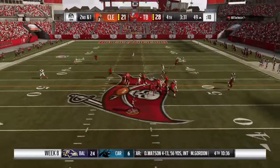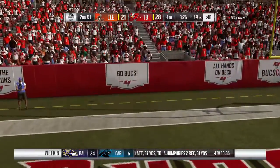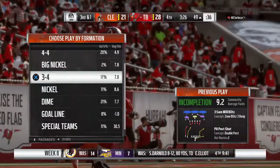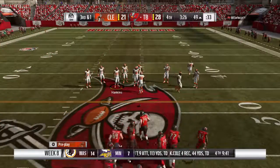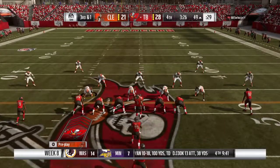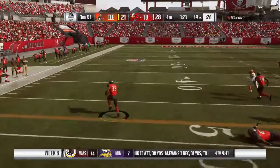On 2nd down, here's Wilson. He's going to air one out. And incomplete there. A nice hit jars the ball free and brings up 3rd down. Those throwing windows get a lot tighter near the end zone, don't they? And here's the thing. You already probably have 3 points in your hip pocket. You force a throw here and give up an interception, you come away with nothing. Especially tough in the middle 3rd of the field where he threw that one.